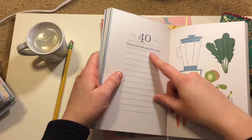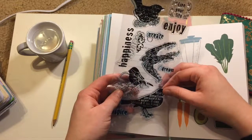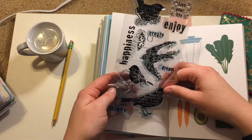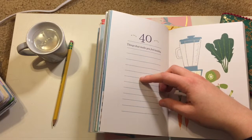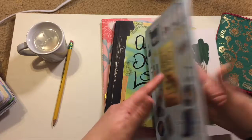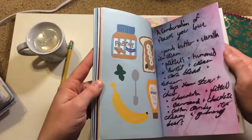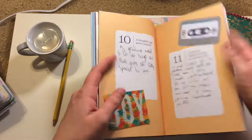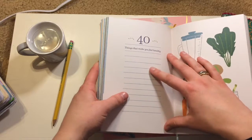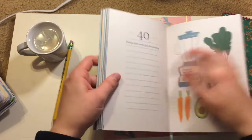What's the next one? Things that make you feel healthy. I have these stamps. I want to use these sometimes today because I don't use them often. I'm just looking through. So some of these that I do in this 99 things that bring me joy are just plain out writing. I'll find one like this one, I just write whatever the prompt tells me to. Here too. And sometimes I add things. So I think for this one, I'm going to try to draw up here a yoga mat and talk about how yoga makes me feel healthy.